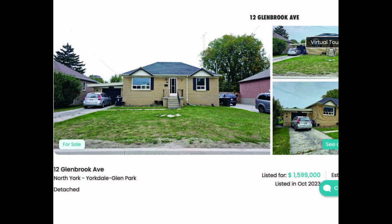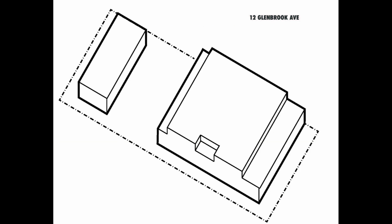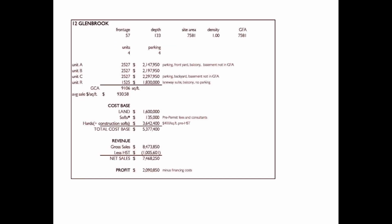So, 12 Glenbrook. This is a 57 by 133 foot lot near Marley and Lawrence, asking $1.6 million. The lot lines don't show up so clearly, but the lots on this block particularly are abnormally large for the area. And then we modeled out, let's see here, yeah. So I think that means that we're only gonna get about 1.0 times the density coverage in the area.